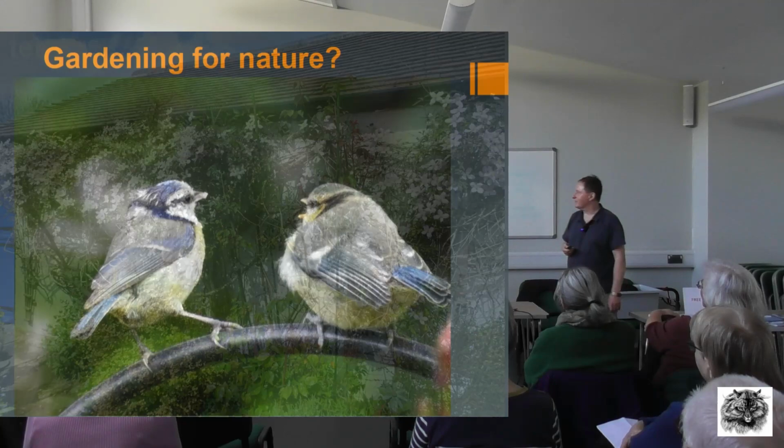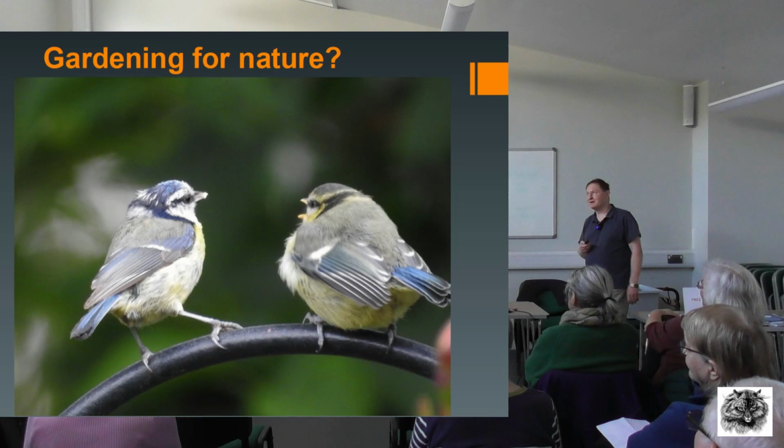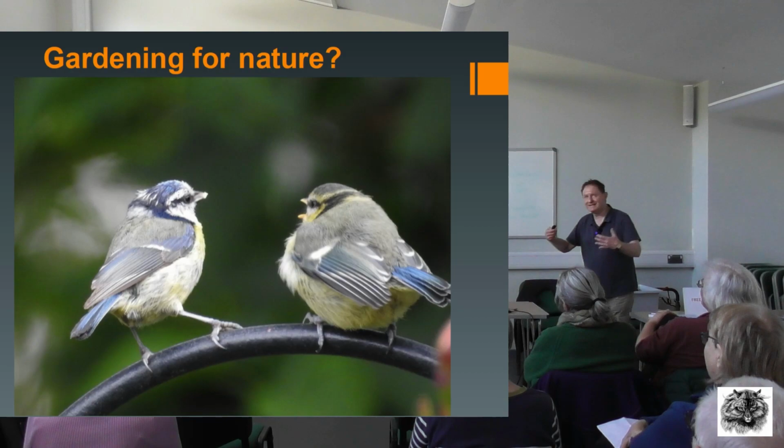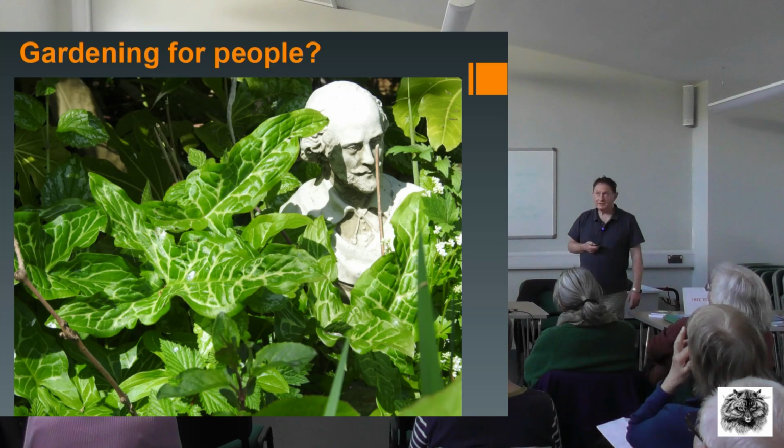And there we are, there's a pair of birds looking rather dishevelled and a very, very plump baby. That's probably full of my sunflower hearts. And that's really what it's all about. It's feeling that you are facilitating that and you're part of that and you're privileged to have that connection. But it's also gardening for people. It's somewhere that your friends and family and neighbours can be and can enjoy and take part in.